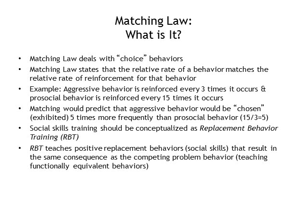Social skills training should be conceptualized as replacement behavior training. It teaches positive replacement behaviors or social skills that result in the same consequence as the competing problem behavior, teaching functionally equivalent behaviors. So for example, if a student is yelling to essentially get kicked out of a classroom because he doesn't want to be there, or maybe he just needs a break, and he's yelling because he knows that gets him kicked out of the classroom, he's going to yell versus asking for a break. If he yells, he's immediately kicked out of the classroom and he gets to take his break.